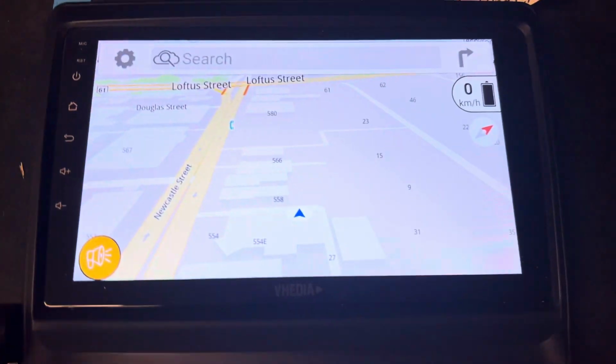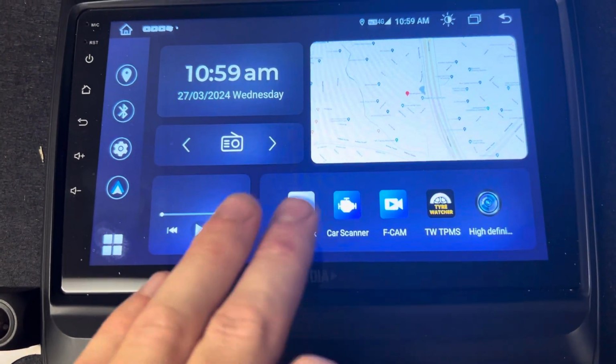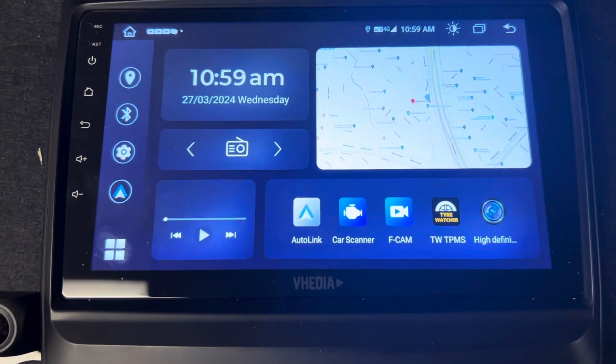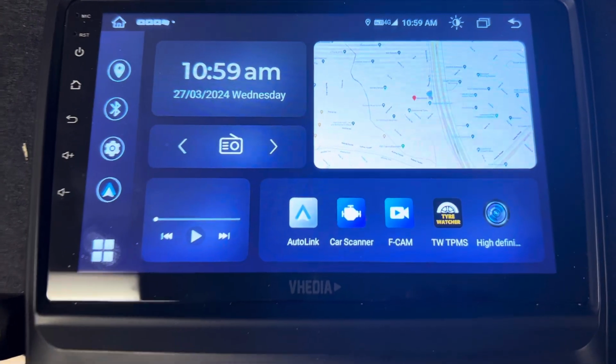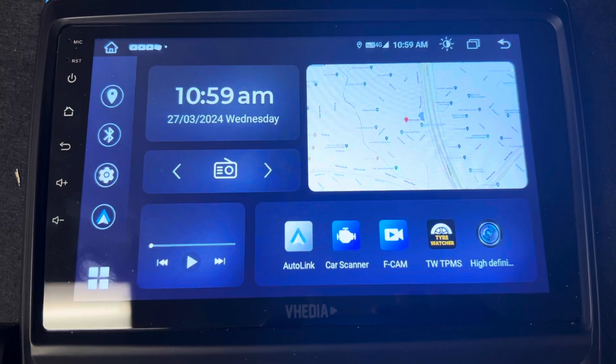The majority of people driving around town are going to be going into AutoLink here, which is like CarPlay or Android Auto. And CarPlay and Android Auto are going to have your maps on them anyway, so that's going to cover those maps.